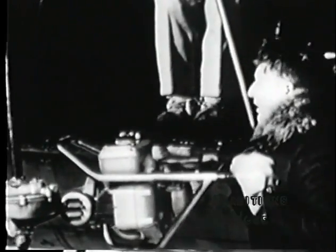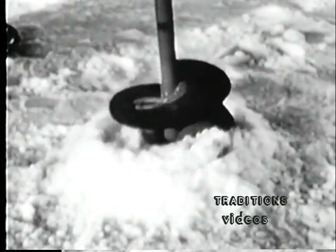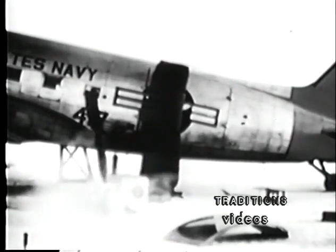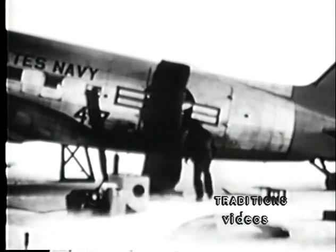Meanwhile, the oceanographers commence their work. This power-driven auger drills a hole through the ice so the oceanographers can collect their data. The shelter is then rigged over the hole and the doorway of the plane. Heat from the plane keeps the hole, the water samples, and the scientists' hands from freezing.